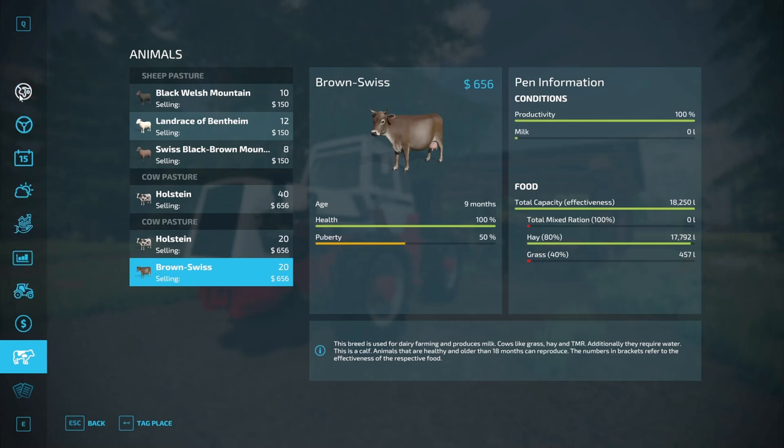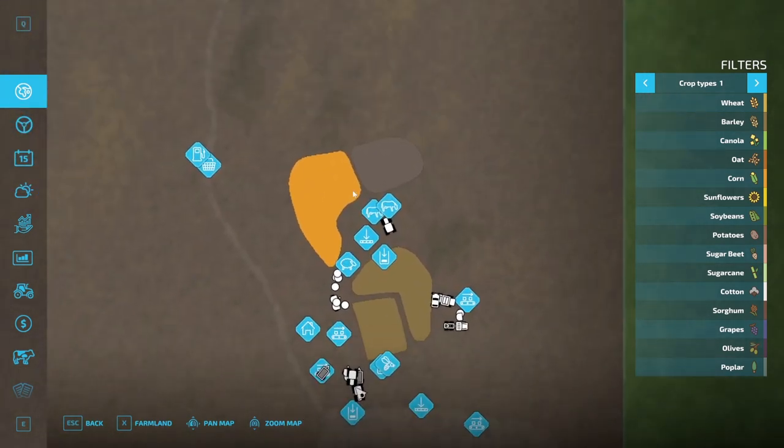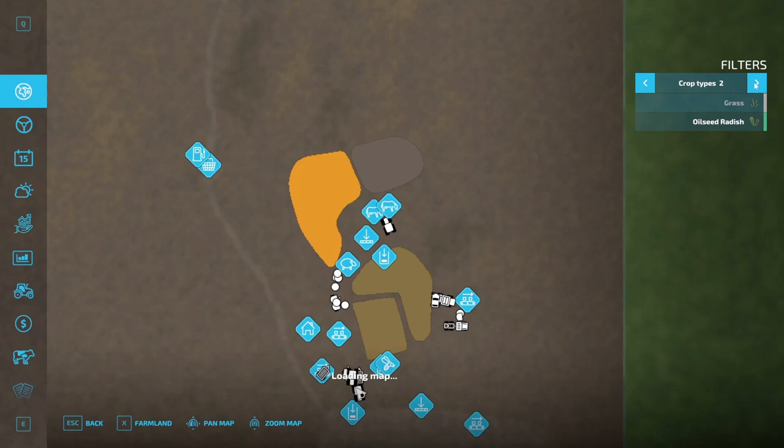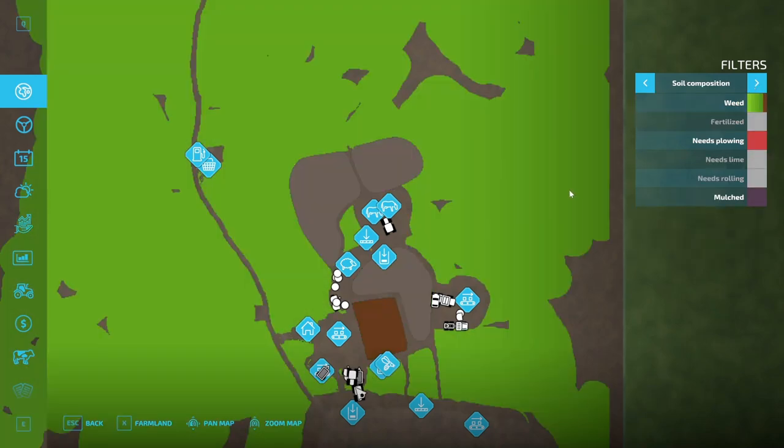All right, we take a look at our field information. There's our corn we just planted, and it's in its first growth stage. I think these are oats. Those will be ready to harvest in May, the very next month. We still need to plant our grass here. Ignore the weeds. We have no weeds in our fields.